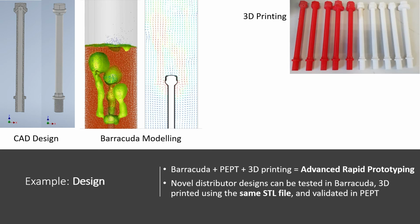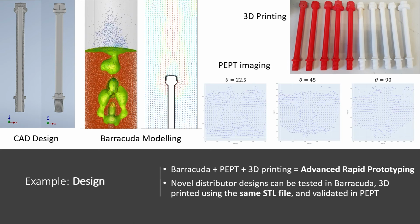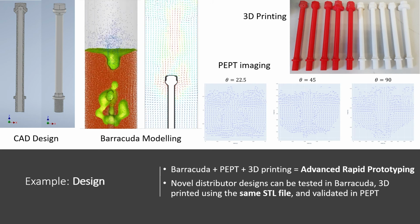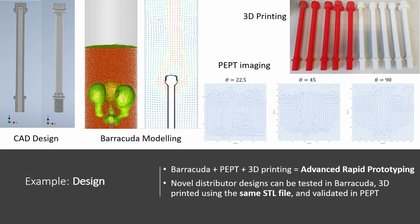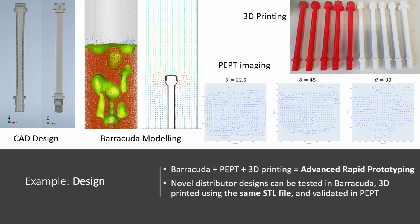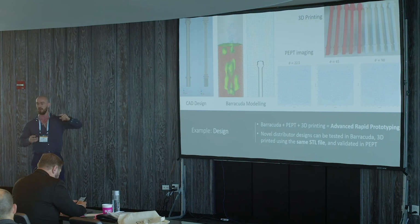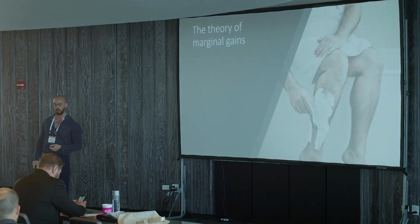You can then 3D print the ones that seem to be the most promising, and then you can actually perform PEPT experiments with the 3D printed models to see if they really do perform as well as you thought from the Barracuda model. The nice thing about this as well is obviously one of the limitations of PEPT is there is a limit to how big a system you can measure. So we're not going to be doing these 8-meter wide things. So the other powerful thing is you can take this to the next step, find something that works on a pilot scale model, and then expand it up using Barracuda to a full industrial scale model.